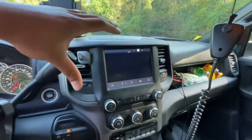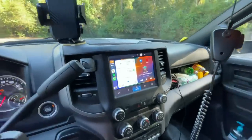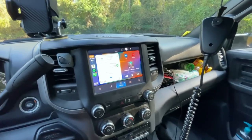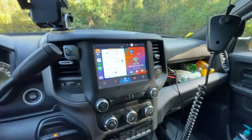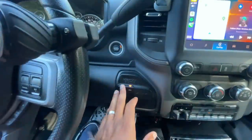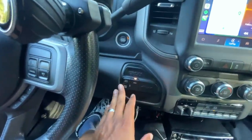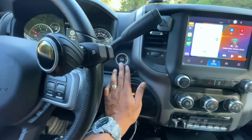What I also do like is that I can do CarPlay. Let me see if I can get this to shut up real quick. All right, what I do like, like I said, is the big screen. For my CarPlay, I do not have to be plugged in. It is wireless, so that's a cool feature. I do like that I have my four-wheel drive, two-wheel drive functions right here. It's electronic. Push to start, so that's also still a good feature that I do love about the truck.